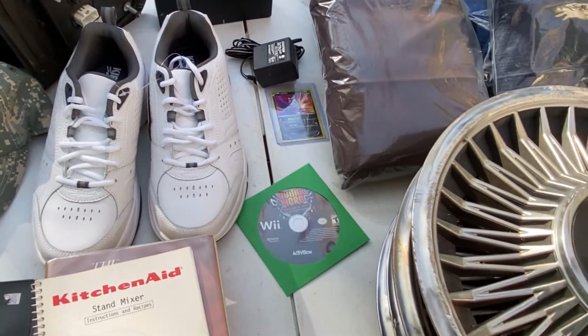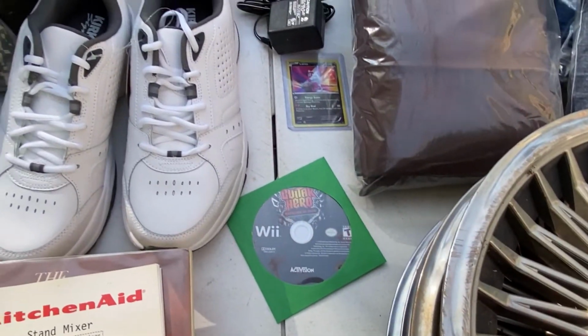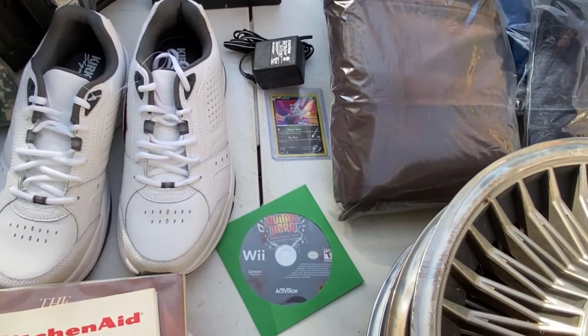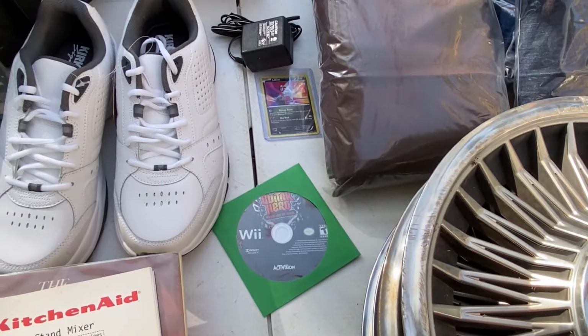I also have one video game going out for $19. This is Guitar Hero Warriors of Rock on the Wii. Don't skip out on the Guitar Hero stuff. Some of it's good, some of it's trash, but you just got to know which is which.